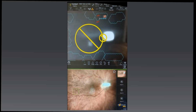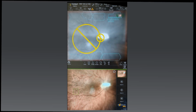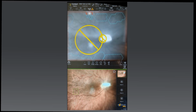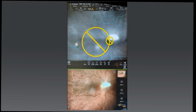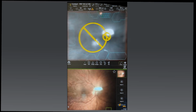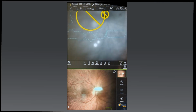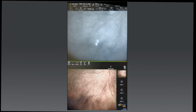So I'm just going over, these are areas where I'm doing titration on the move, really. He wasn't quite happy with the burn intensity, but it's still relatively quick, and I'm just adjusting the power as I'm moving around. I tend to quite like to do the inferior areas early on, possibly partly out of habit as a retinal surgeon, because patients do get vitreous hemorrhage. It often collects inferiorly and makes it much more difficult to treat. So I'm quite an early inferior retina treater.